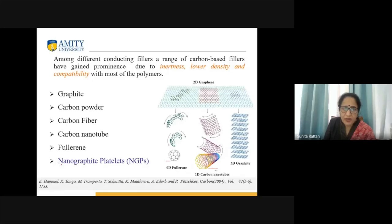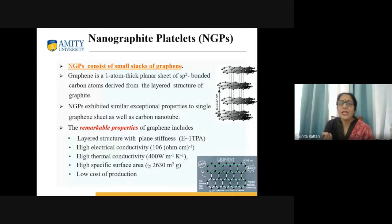But out of all these, we are relying on nanographite platelets. Why nanographite platelets? Because as I'm telling you, we are focusing on all the parameters, cost even, right? If you go for graphene, graphene is the best, but the cost is a hampering point. So we went for nanographite platelets. What exactly do you mean by nanographite platelets? If graphene is a one atom thick planar sheet of sp2 bonded carbon atoms, then NGPs are actually two or three sheets, but they have similar properties to single-layer graphene: layered structure with plane stiffness, high electrical conductivity, high thermal conductivity, high specific area, and low cost of production. So with this, we started with NGPs, right?